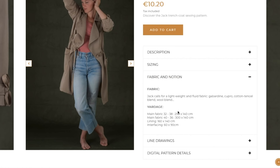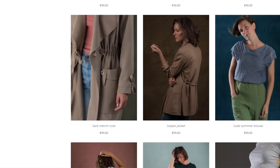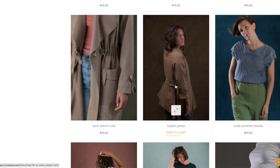You don't need that much fabric. I feel like those overalls took the same amount of fabric as this. It is fully lined though, too, so. What was that called? Jack? Yeah, Jack. Now we've got Jasper. Jasper's kind of calling my name.